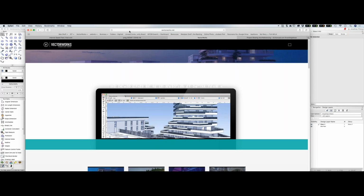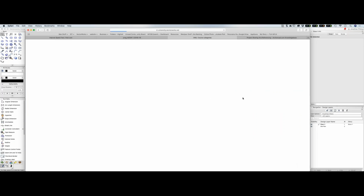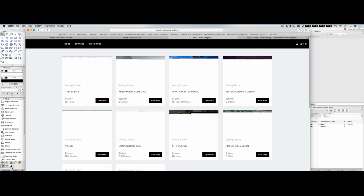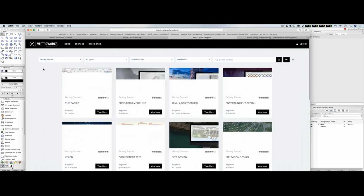Should be under support. Let's see here. Support. Oh, it's taking a little while to load there. Oh, getting started guides. Click there. There we go. Training. Try the training link. Oh, that takes you right to the university. Further down that page will be a training calendar link, and that's where you can go for those. So yeah, getting started. Is that easy enough to find? So that will take you to Learn Vectorworks.